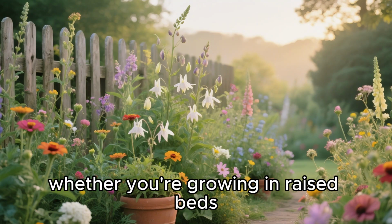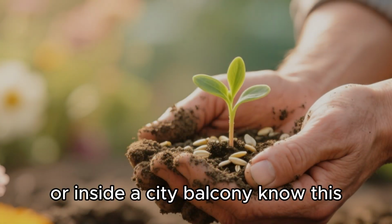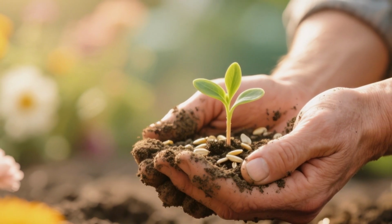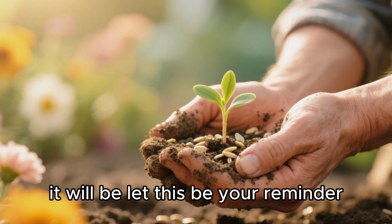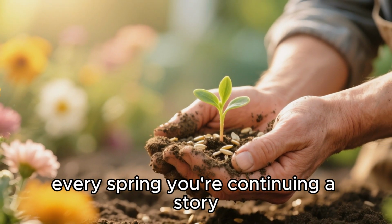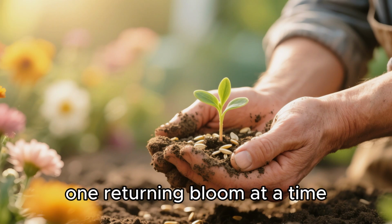So whether you're growing in raised beds or terracotta pots, along a wooden fence or inside a city balcony, know this: your garden doesn't have to be perfect. It just has to be alive. And with these self-sowing companions, it will be. Let this be your reminder that you're not starting from scratch every spring. You're continuing a story, one petal, one seed, one returning bloom at a time.